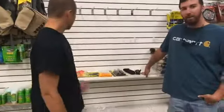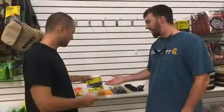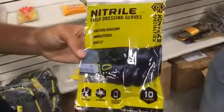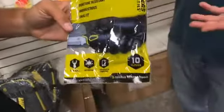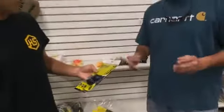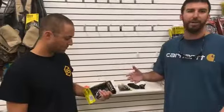So continuing on the field dressing side, we also have nitrile gloves. You've seen us in the episodes setting up trail cameras, and these are great not only when you're cleaning animals, but also when you're going out setting up trail cameras. You're not spreading your human scent everywhere. Throw them on, and keep your scent off of the area you're hunting.